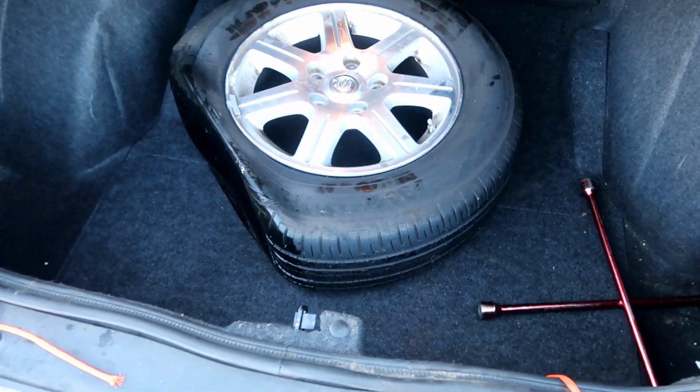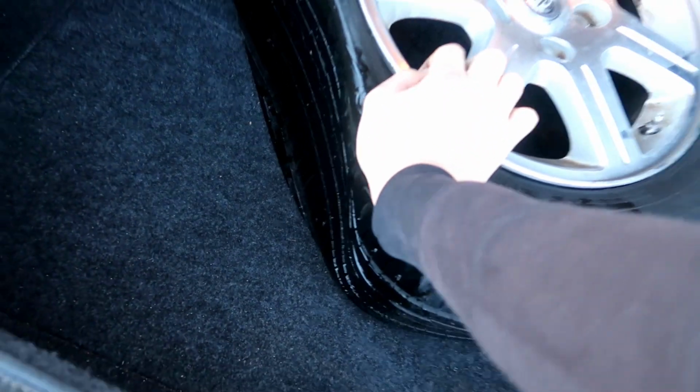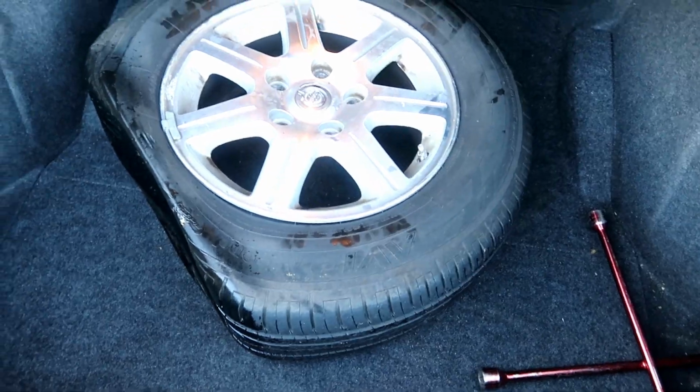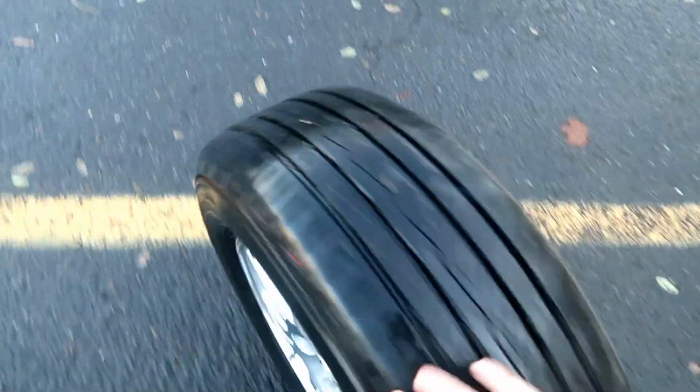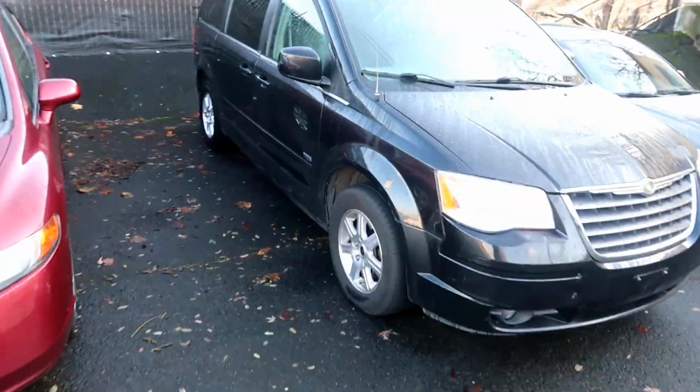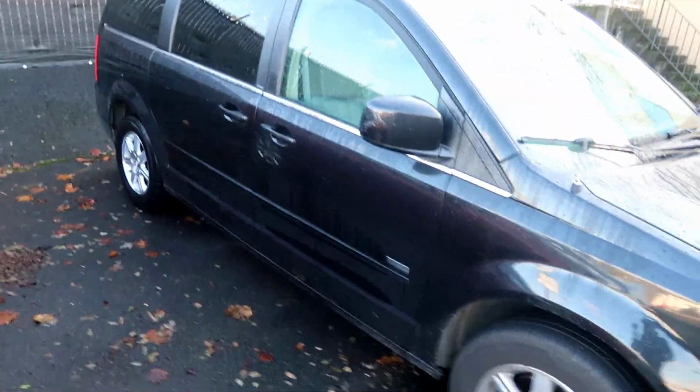Man, that thing looks gnarly. Dang. Hope it didn't damage the tire. Tire's all done. All done. Now let's go back to Les Schwab and have them reprogram the sensor. Yeah, $65 mistake.